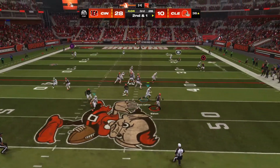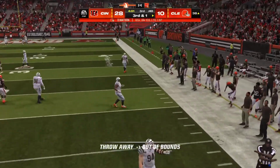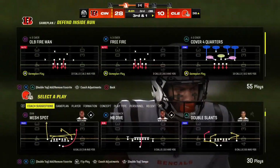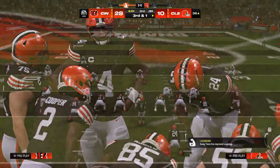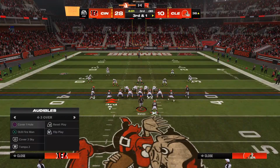Faking the give. Now Watson. He'll buy some time right. And seeing nowhere to throw, he chucks this one away from harm. Incomplete. Now it's 3rd down. This will be play number 8 here on the drive. It's 3rd and a yard.